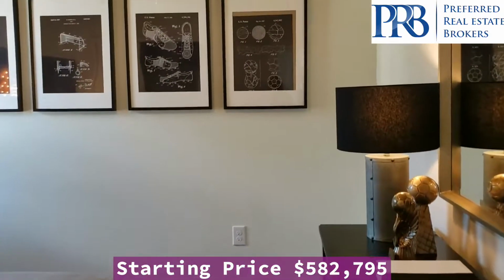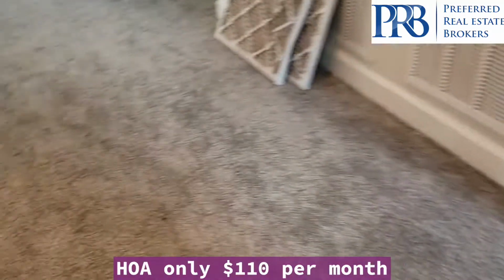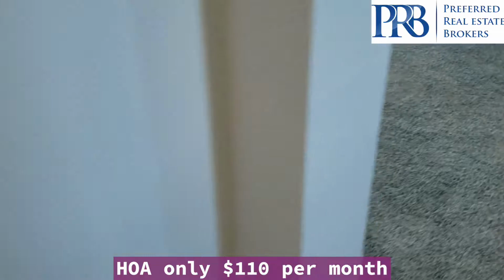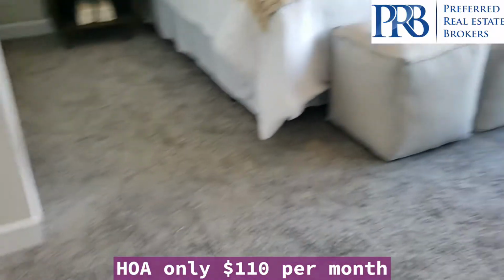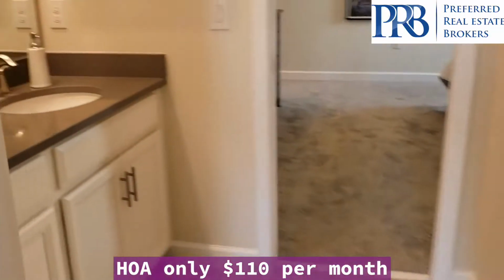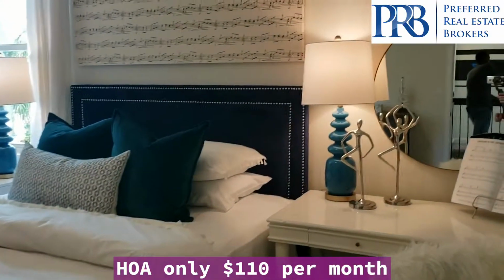and your third bedroom. And across the way you have a full-size bathroom. Your fourth bedroom connecting to your fifth bedroom with a Jack and Jill bathroom, double vanity, and a shower tub combo, and the last bedroom.